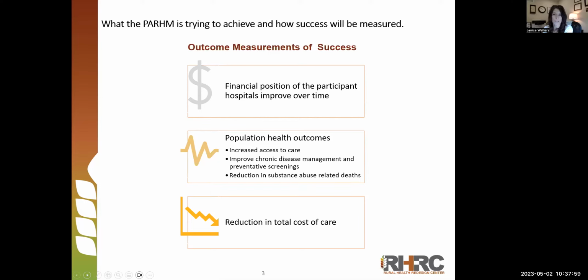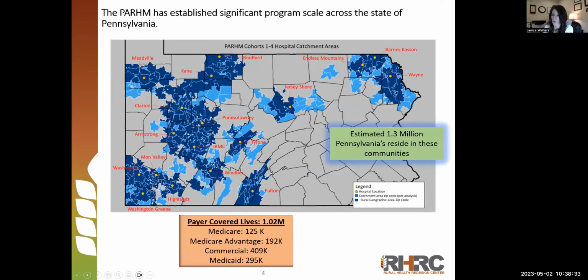So much like the rest of the country, certainly communities in the state of Pennsylvania within the rural health model, we now have data to show we are serving some of the most disparate populations in the state. And I'll show that information in some future slides, but really, can we improve the health of these populations? And then, of course, reduce the total cost of care over time? Can we actually impact the growth curve over time and achieve savings? So they are at the heart of what we're trying to achieve through the Pennsylvania Rural Health Model Program.